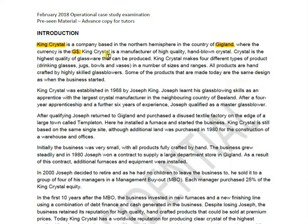King Crystal is a manufacturer of high quality hand blown crystal. Right. So generally there are three sectors in businesses. It could be a manufacturer, it could be a retailer that buys and sells, or it could even be a service provider. So in our case, it's very clear as to what it is. It's a manufacturer. So knowing that it is a manufacturer, we can link this with certain areas in our syllabus from the three subjects, E1, P1 and F1. So let me just go through some of the examples.